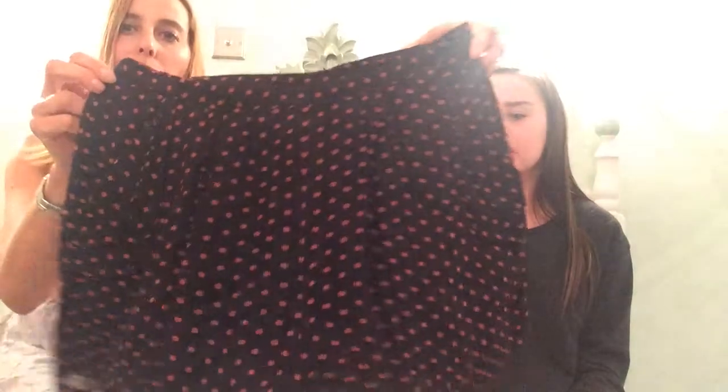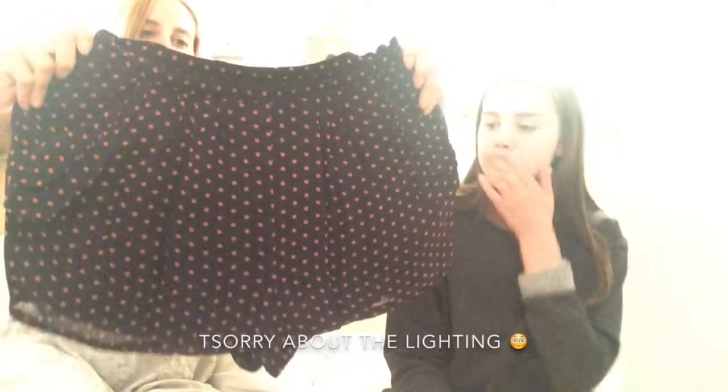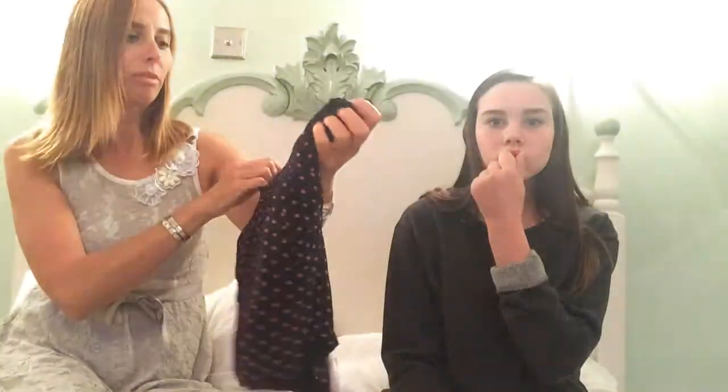I've got another pair of Topshop shorts here. They're navy blue with red polka dots. Pink. They're kind of, is it pink? Yeah. Okay, they do look a bit like a little skirt. They're a flared short. So they're also from Topshop. They cost £2. They've got a nice pocket detail on it, if you can see that there. But it's kind of like folds.